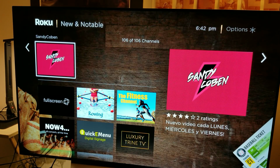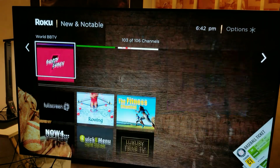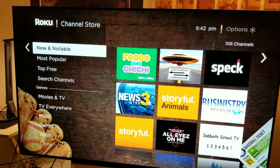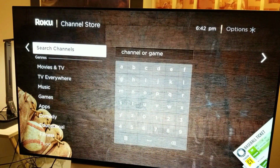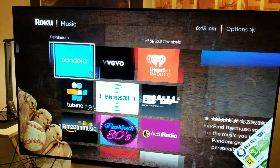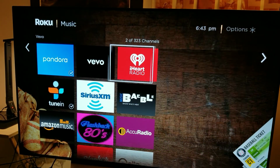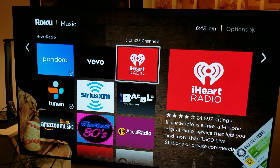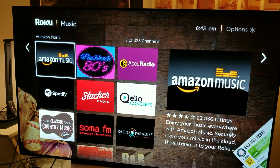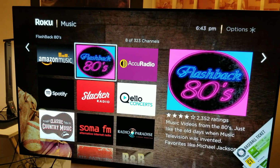Now, this is something from Canada. These are Canadian channels they got right here. Then you can search channels if you like. They got music, and look just how many music apps there are. There's Pandora, Vivo, iHeart. I love iHeart, man. Roku Radio, Spotify, Amazon Music, Flashback 80s.